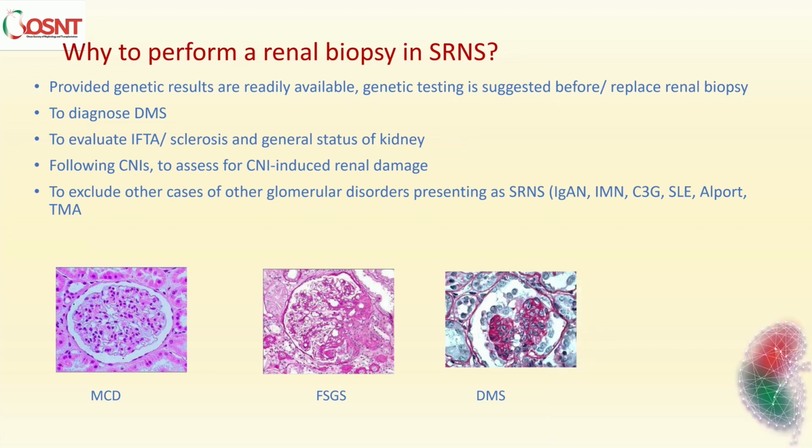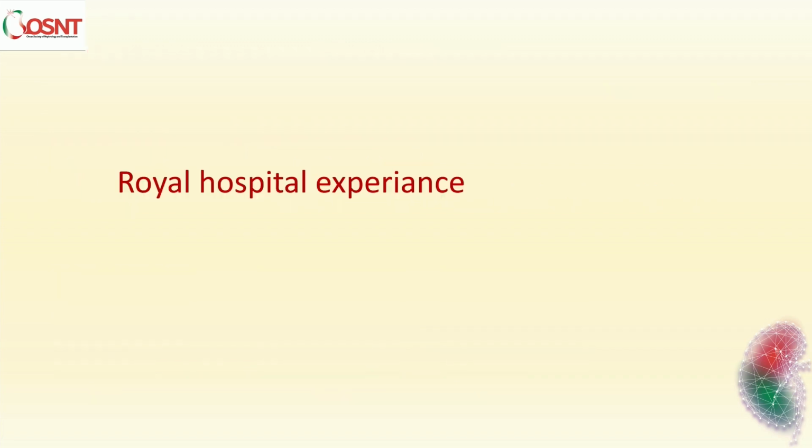Also, following CNI, some patients with steroid resistance are given CNI, and after 2 years of CNI, you have to do a kidney biopsy to assess for nephrotoxicity. Also, you have to exclude other causes of glomerular disorder that cause steroid-resistant nephrotic syndrome, like IgA nephropathy, membranous nephropathy, C3GN, SLE, and Alport, as Dr. Seja and Marwa mentioned, and also to exclude TMA. The most common pathology in steroid resistance is focal segmental sclerosis, but you can also see minimal change disease and diffuse mesangial sclerosis.